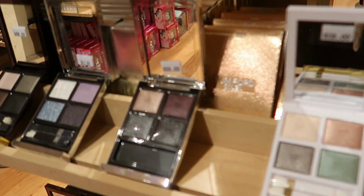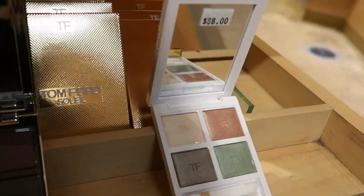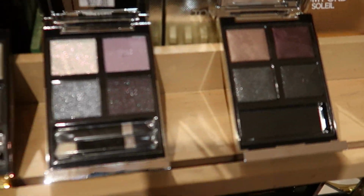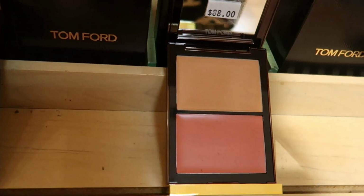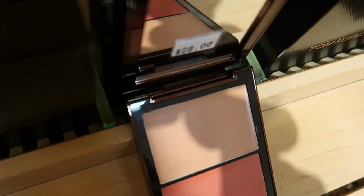special edition ones, the limited edition ones. And yes, Lay It Loon has that minty green. It was a summer release. And Badass and Frostfire. And then this one at the end, Double Indemnity, is just so beautiful. And here is a cream cheek duo, which was super beautiful.